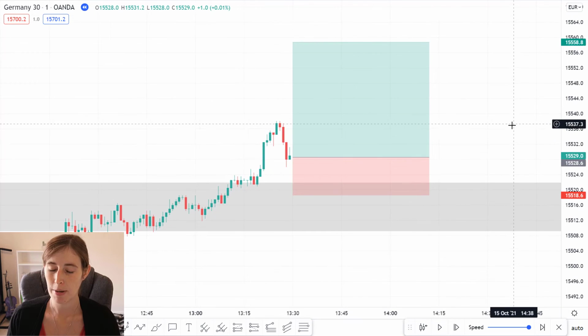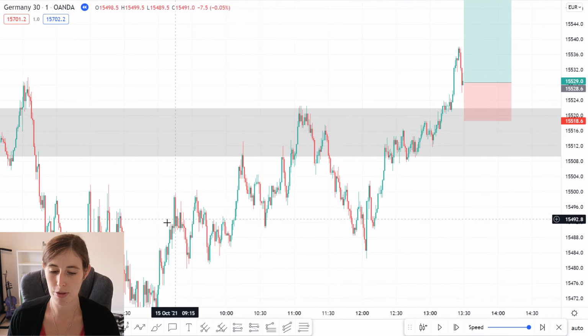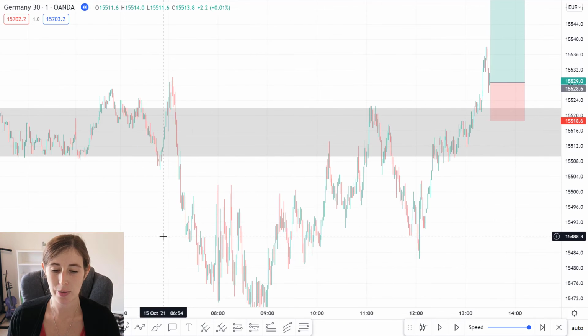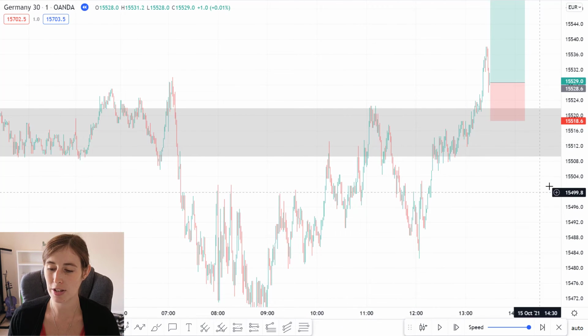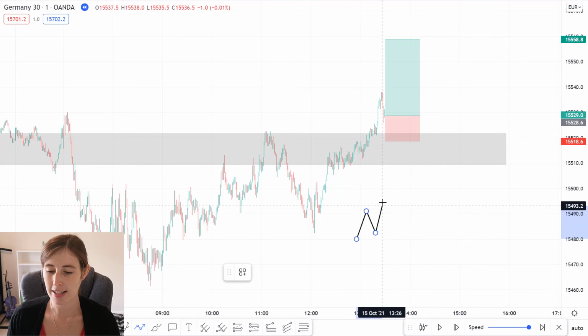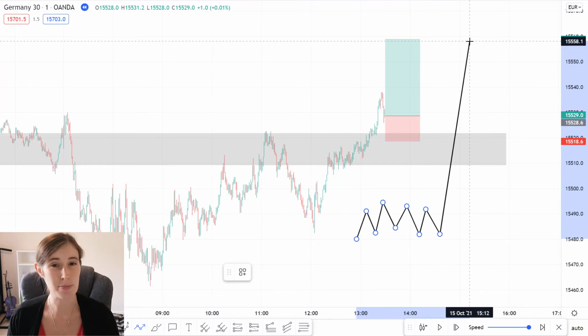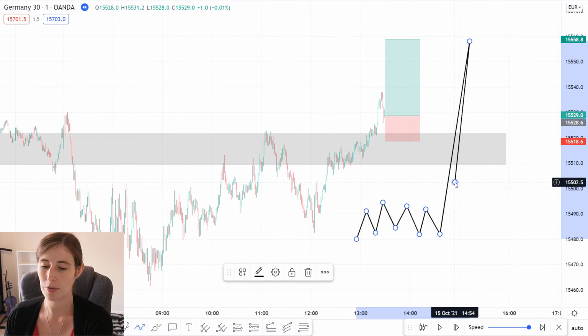So I was aiming for quite a big push on this, but if you look back at the price action from the morning, it hadn't actually gone anywhere, it's just been consolidating underneath this level. And quite often, if you get price consolidating underneath a level, we start to get a build up, and eventually when price pushes past that level, you can see some pretty big moves, and that's what I was aiming for with this trade.